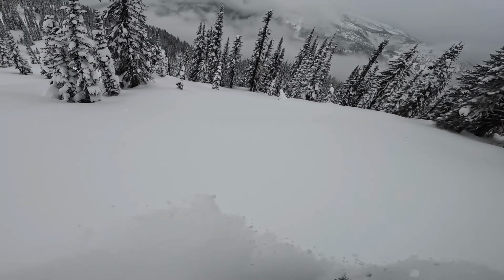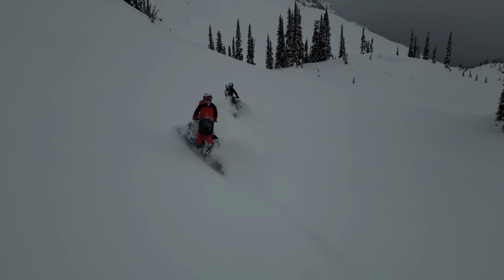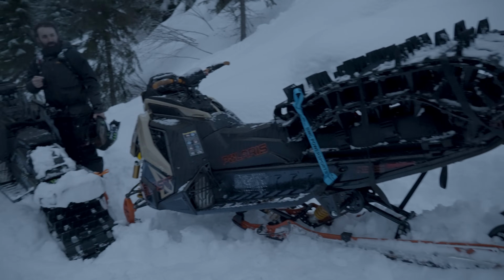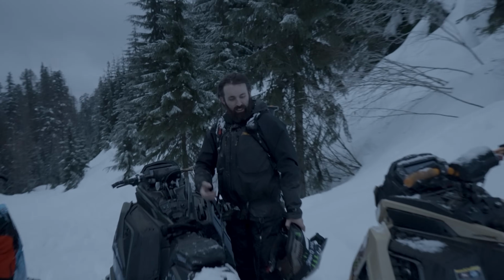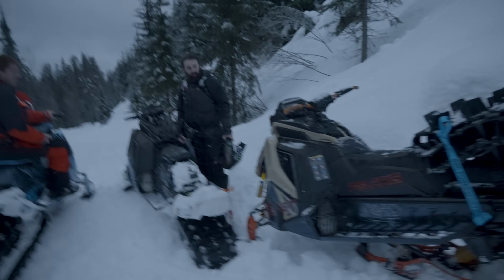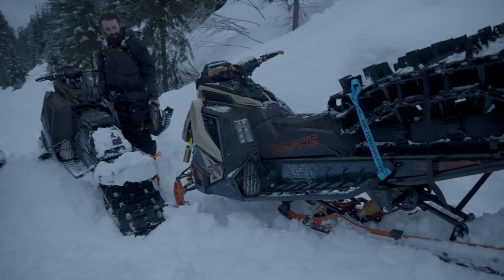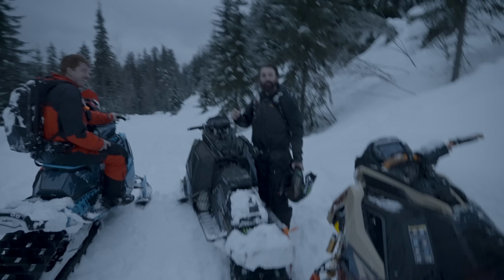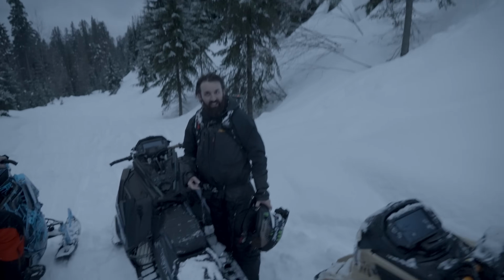Let's start making our way to the broken sled. What do you think here, Brett? I think that track would be better if it was under the snowmobile propelling it in the forward direction. Is this the first time you've towed your own sled out of the backcountry? Yeah, I was just saying to the boys, I think this is like personal best. I'm using one of my own snowmobiles to tow one of my other ones out.